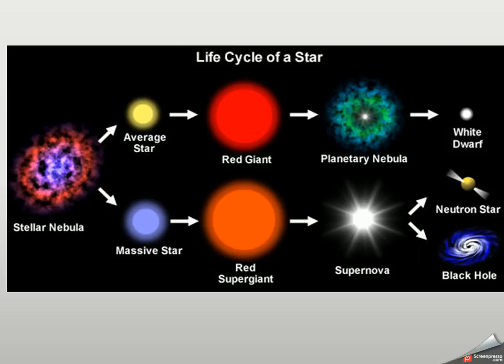So you have a planetary nebula over here. A stellar nebula, which is basically a load of gas. And when the gas builds up so much that the gravity begins to pull it in. And if you've got an average sized star like our sun, when it dies and uses up all its hydrogen, it turns into a red giant, then turns into a planetary nebula, then it makes a white dwarf.